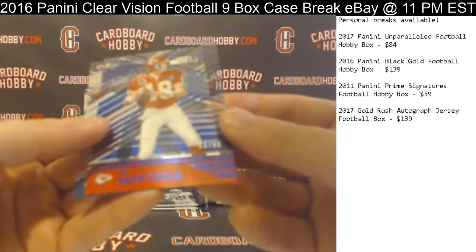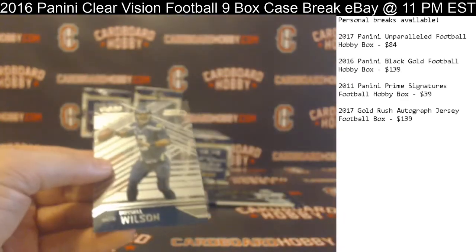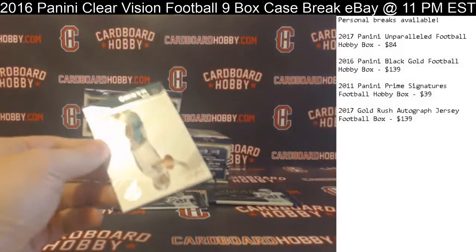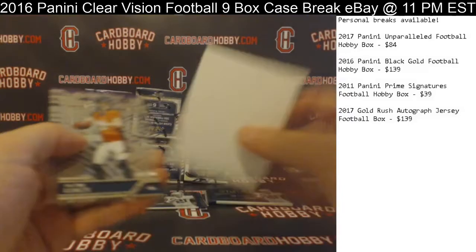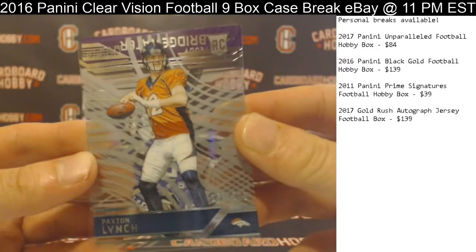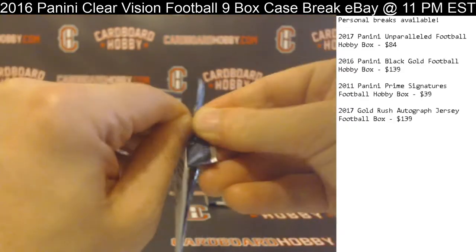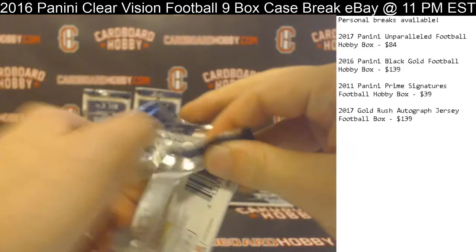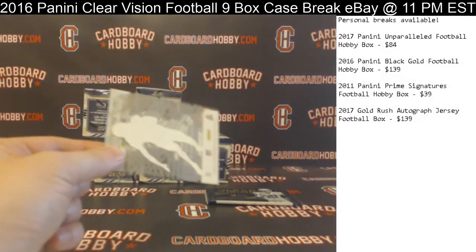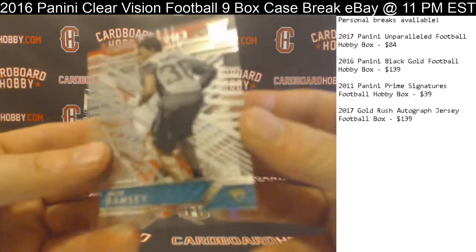Joe Montana, 22 out of 99. That's going to the Chiefs. Joe in the Chiefs uni insert. I like that. Paxton Lynch, rookie for your Broncos, 168 out of 399. Jalen Ramsey, 100 out of 399 for your Jags.